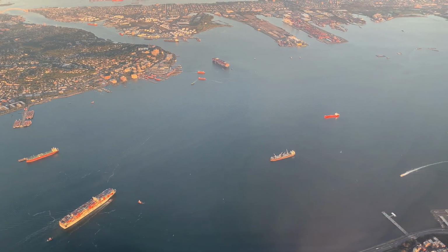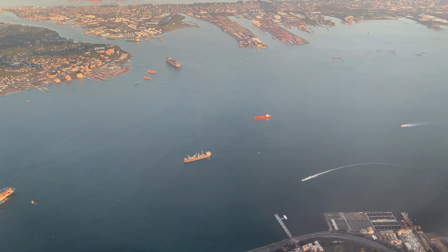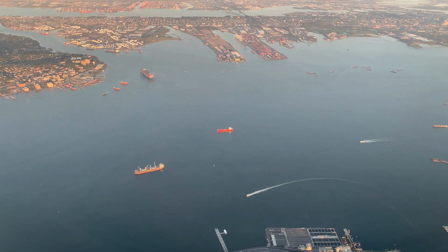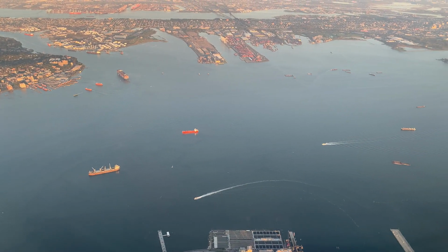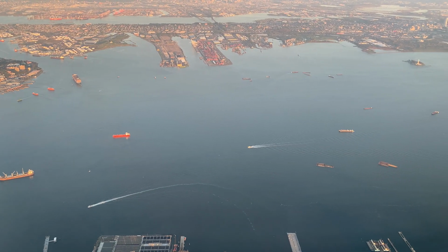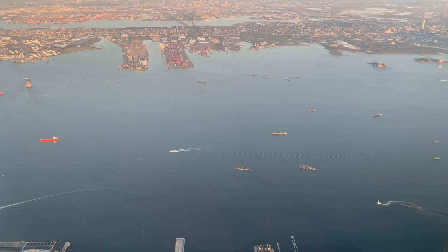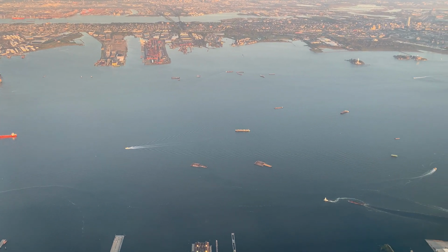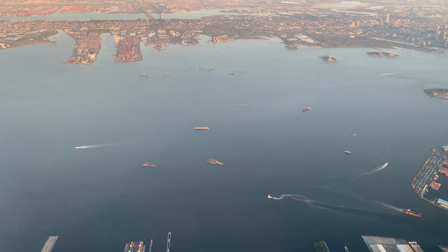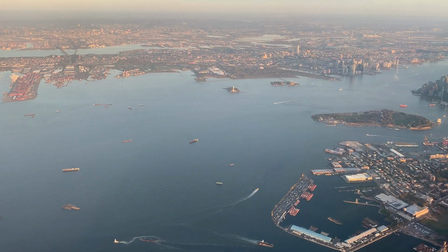This body of water is about to split into two rivers, the Hudson River and the East River. The Hudson River follows the New Jersey shoreline, and the East River follows the Brooklyn and Queens shorelines with Manhattan between the two. We're about to get a close-in look at Manhattan and its two primary clusters of skyscrapers, Lower Manhattan and Midtown Manhattan. And since it's early in the morning, the sun is in a great position, casting warm hues on the buildings.